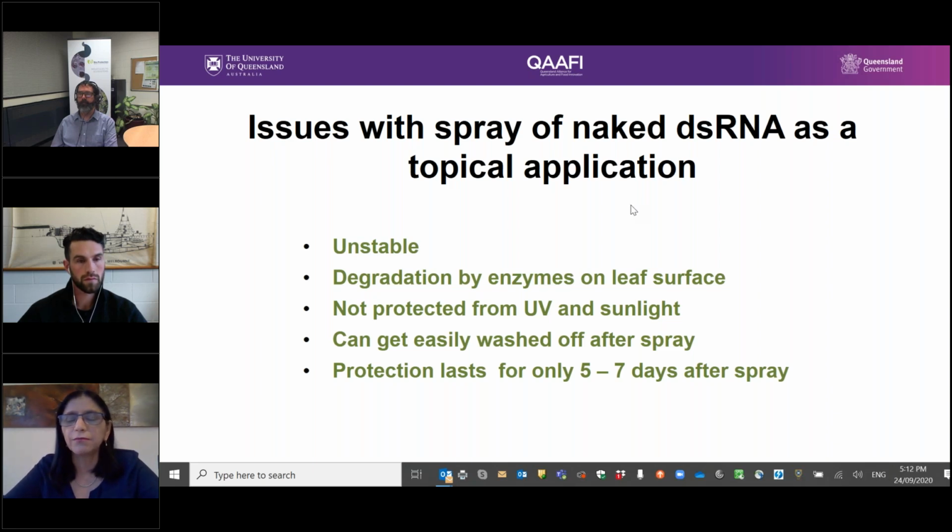If you just make naked dsRNA, as we call it, or just the RNA, and you spray it on the plant, it is very unstable. It will degrade because of enzymes on the leaf surface. It's not protected from UV and sunlight. Also, it can get easily washed away by rain.